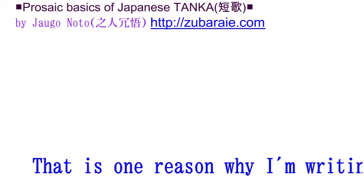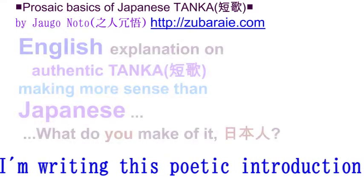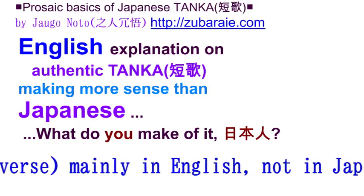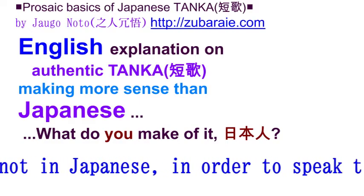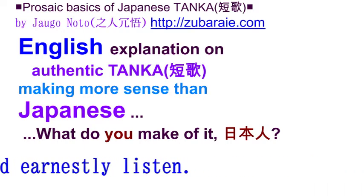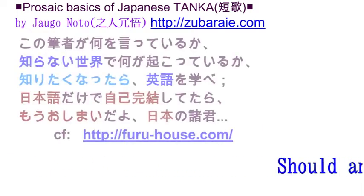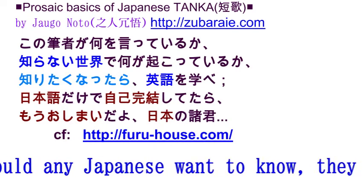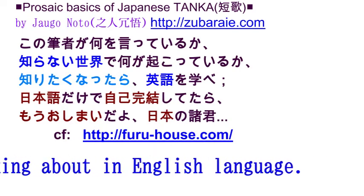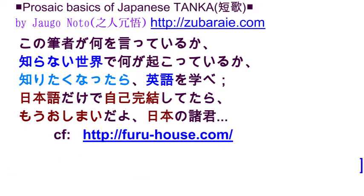That is one reason why I'm writing this poetic introduction, except for the verse, mainly in English, not in Japanese, in order to speak to people who would earnestly listen. Should any Japanese want to know, they should know what I'm talking about in English language.